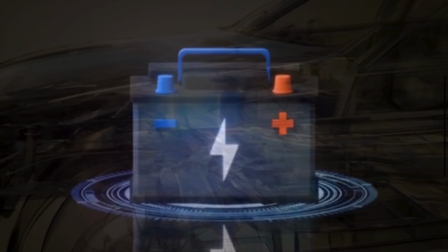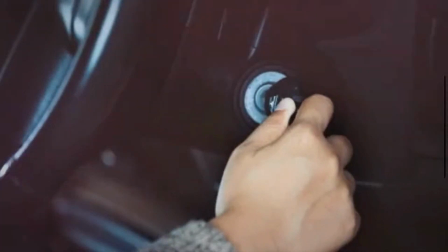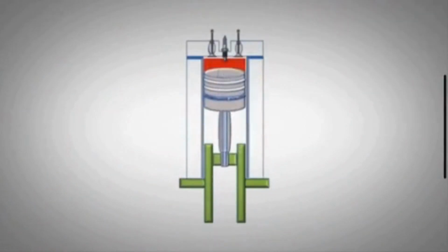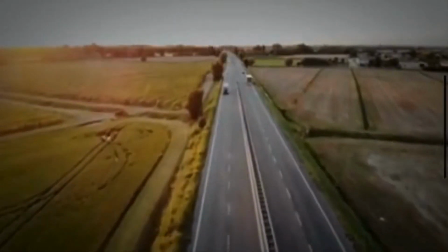Before we discuss the symptoms, let's quickly discuss the function of a car battery. The primary function of the car battery is to provide the initial electrical energy required to start the engine. When you turn the key in the ignition, the battery sends electrical power to the starter motor, which cranks the engine, initiating the combustion process and allowing the engine to run independently.